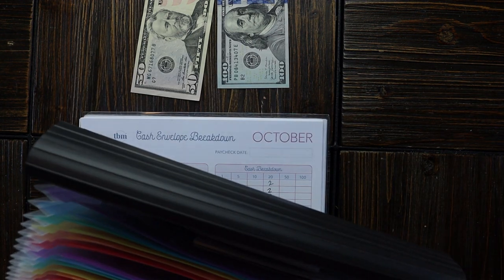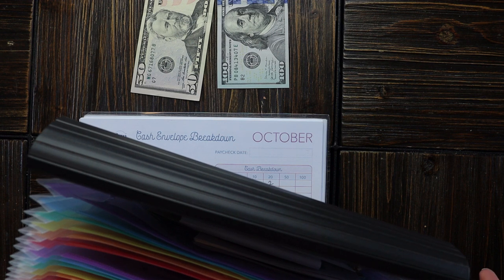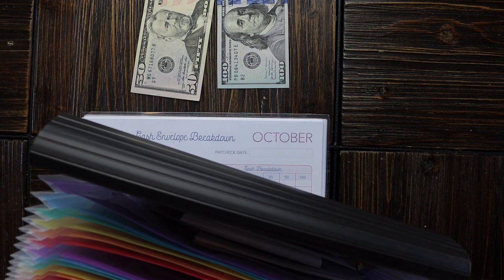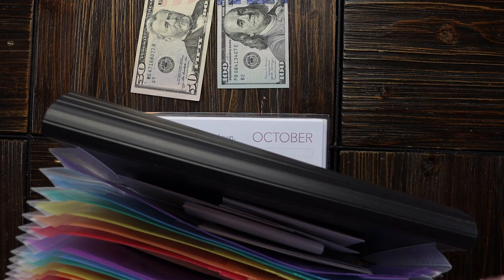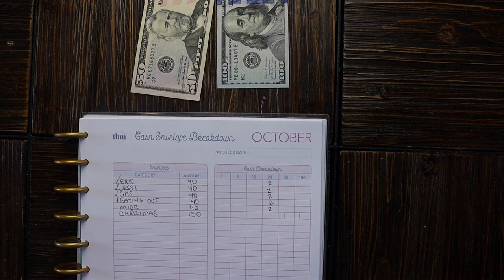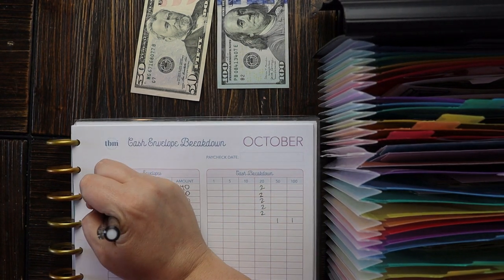I have about a dozen sinking funds, but I don't add money to every single one of my funds every single week. I just pick and choose the funds that are most important in that moment, what we're deciding to focus on. This week I'm just adding money to one fund. That's my Christmas sinking fund. We're finishing it up today and I'm so excited.